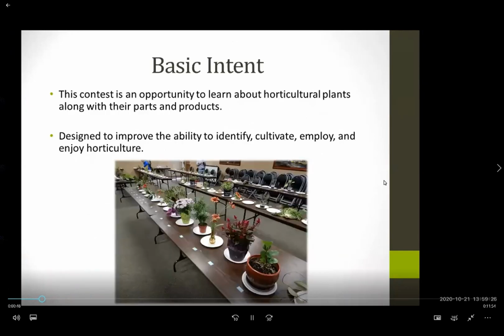All right, so this contest is really an opportunity for you to learn about horticultural plants along with their parts and products. It's designed to help improve your ability to identify, cultivate, employ, and enjoy horticulture. Horticulture is extremely important to Florida's economy, and it's vital to everyone's health and well-being.